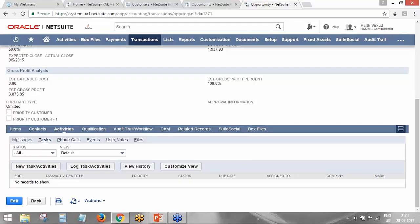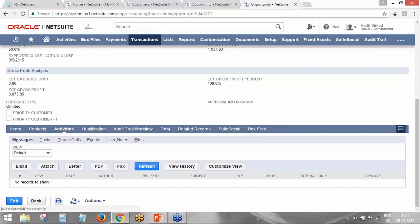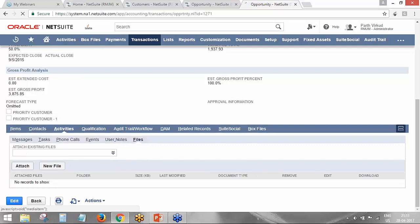At the same time, they can go ahead and log their phone calls, their events. They can communicate with the customer, with the client from within the platform. If there are any user notes that need to be attached here or any files that need to be updated, we can go ahead and track them, upload them within the database. That gives me a greater visibility later on when I would see their activity reports as to what my sales representatives out there are doing.